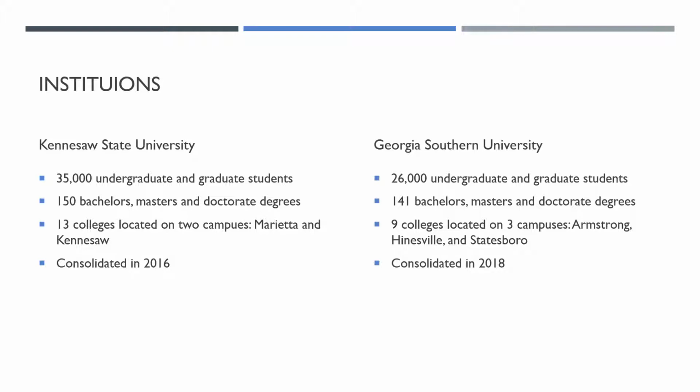So the two institutions that I chose to compare for this analysis are Kennesaw State University and Georgia Southern University. Kennesaw State University has 35,000 undergraduate and graduate students, and they have 150 bachelor's, master's, and doctorate degrees. These programs are spread across their 13 colleges that are located on two different campuses. And as some of you know, with USG institutions, many of them have been consolidated over the past few years. Kennesaw State consolidated with Southern Polytechnic State University, and this is how they became located on two different campuses and became what is known as Kennesaw State University now, and that consolidation happened back in 2016.